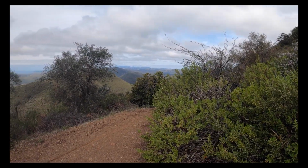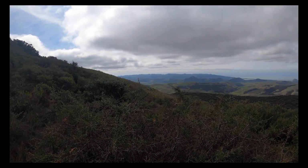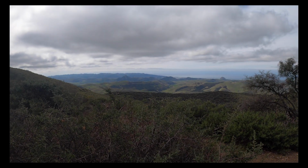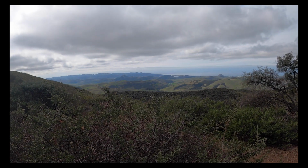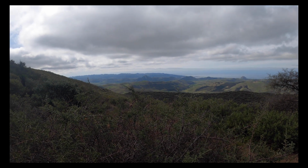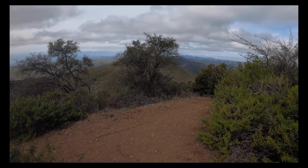All right. Hell of a view. Nice day. Sun's coming out a little bit. There's Hollister Peak. There's Cerro Cabrillo. There's Black Hill. There's Morro Rock. You can see all the way to Valencia Peak and Montana de Oro. I think that's Hazard Peak way in the background, give or take Oates Peak. Very nice day today.